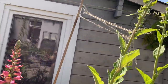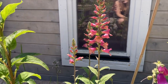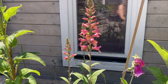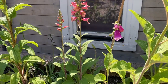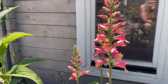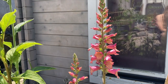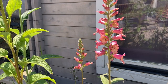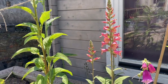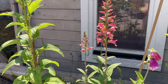foxgloves, I have this perennial foxglove, which was in a pot last year, and I put it in here, and it's so much shorter than the rest, but it's got the prettiest, absolute prettiest flowers on it. The colours, like creamy, yellowy, and that bright pink, they're just so nice. And it's got three little flower spikes, which is nice.